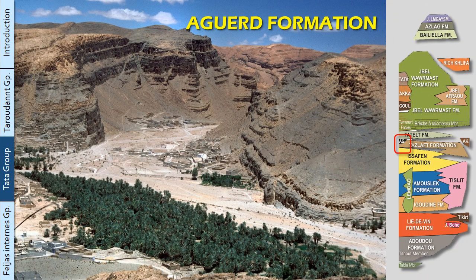Similar exotic depositional conditions are recorded from strata that form the top of these sections at Aguerd, at the southern rim of the western Anti-Atlas, and they are defined as the Aguerd Formation. The massive coarse-grained arenites and conglomerates with trough cross-bedding are interpreted as deltaic deposits arriving from the south and intersected into the Tazlaft Formation. They reach only 10 to 20 meters in thickness. However, the recognition of these formations remains a bit problematic as it is based primarily on granulometric studies.